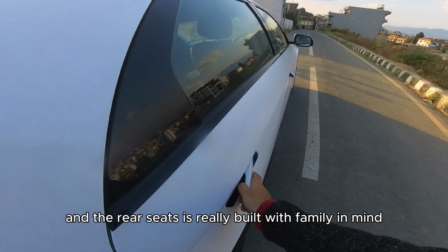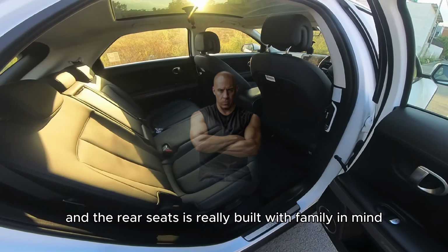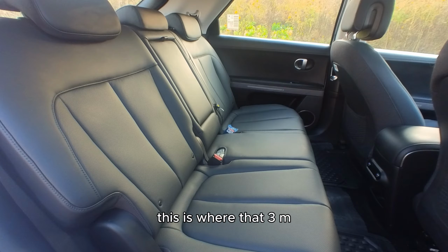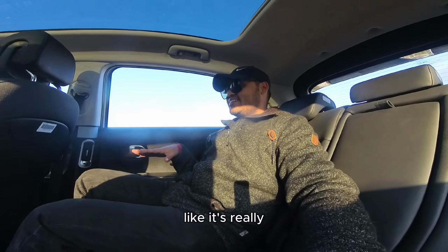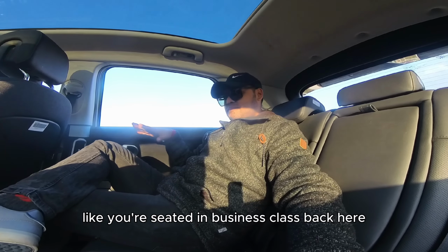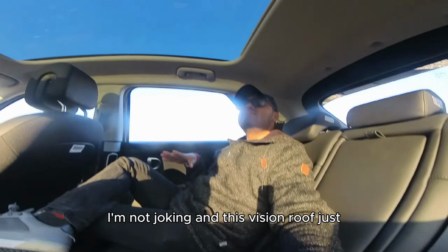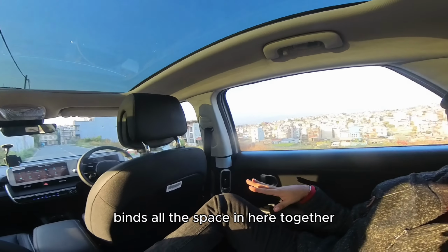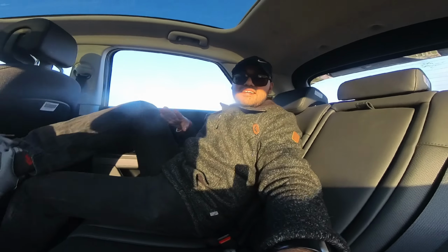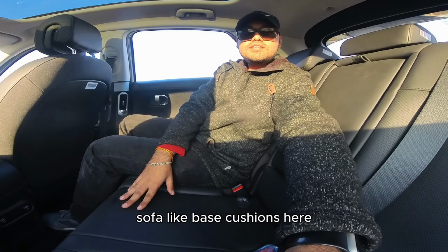And the rear seats is really built with family in mind. This is where that 3-meter wheelbase really comes into highlight. Like, it's really like you're seated in business class back here. I'm not joking. And this vision roof just binds all the space in here together. Like, you have really long sofa-like base cushions here.